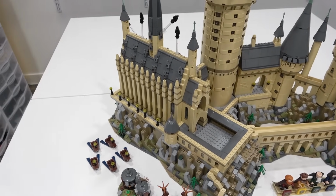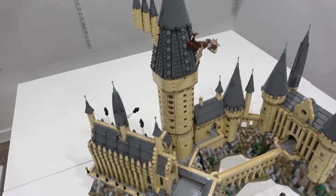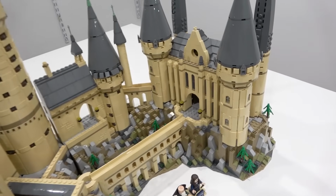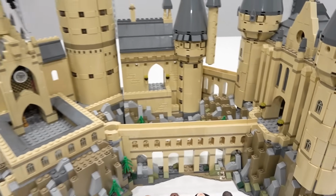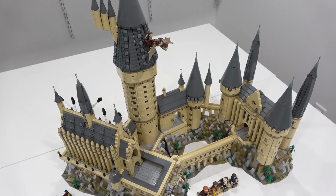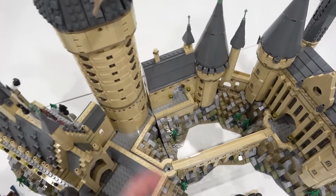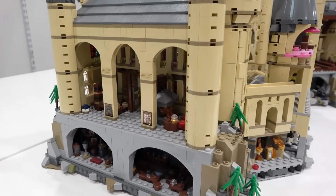It has the Great Hall right here, a large tower in the center, and at the top of that tower you'll see Dumbledore's office when we flip it around, and then some of the dorms over here, and once again that bridge actually connects the 2 halves. This tower is absolutely massive. I actually can't even wrap my hand around it, and I really like this open space in the center. Despite it being micro scale, the interior details are pretty good.